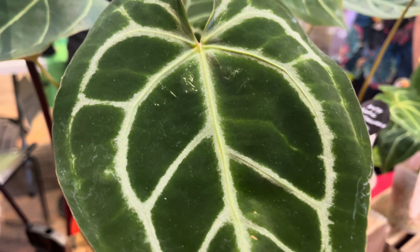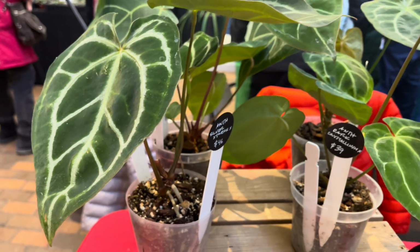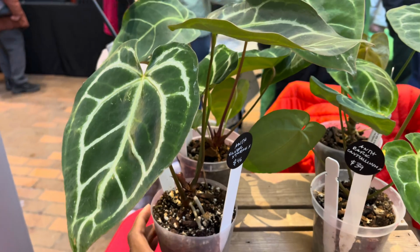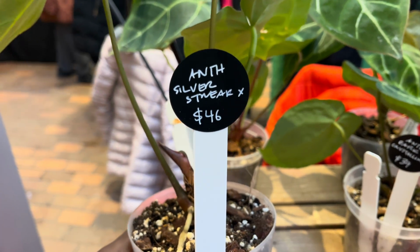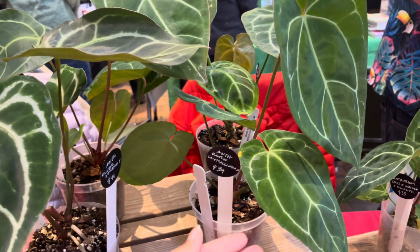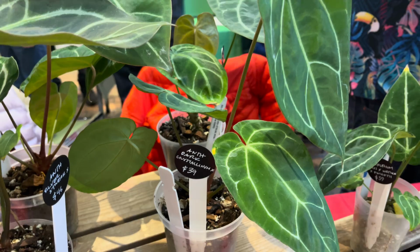Now these Anthurium crystallinums are really beautiful. Many options here, right? We're looking at $46. This one over here is gorgeous as well for $39.